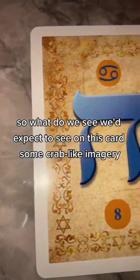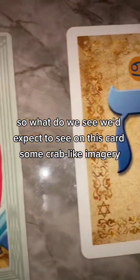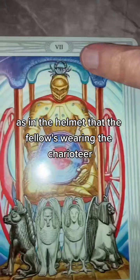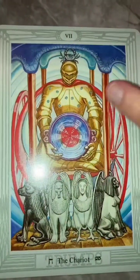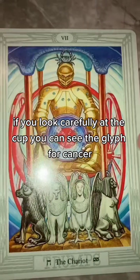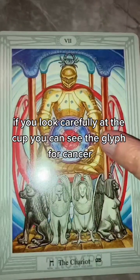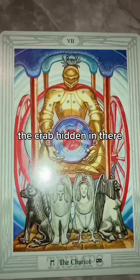So what do we see? We'd expect to see on this card some crab-like imagery, as in the helmet that the fellow's wearing, the charioteer. The suit itself could be like the crab's shell. If you look carefully at the cuff, you can see the glyph for Cancer the crab hidden in there.